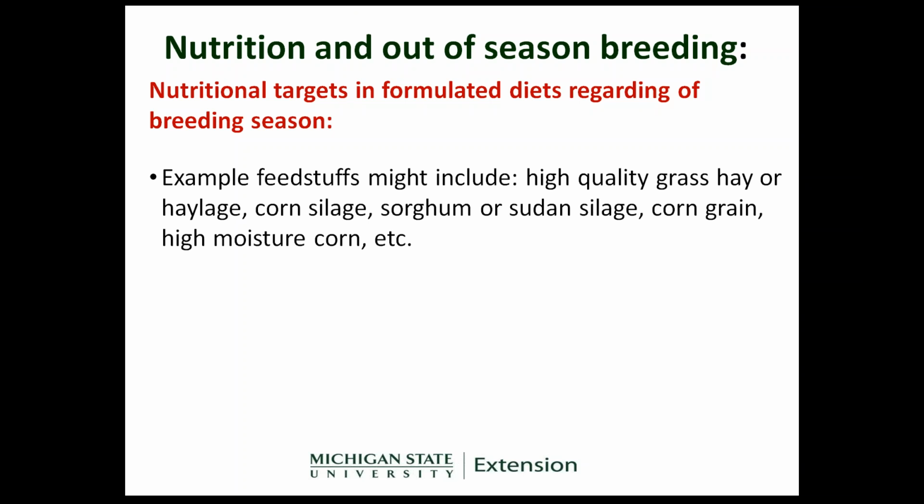you would want to consider high energy feedstuffs. You don't need alfalfa necessarily as forage. You just need high quality grass. You want to increase their energy. The protein's not so important. Nothing wrong with alfalfa forage. It's just if you can get some better deals on high quality grass hay, that'd be just fine, as long as it's high quality, or haylage.